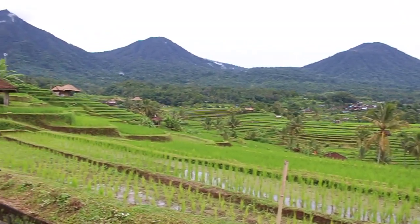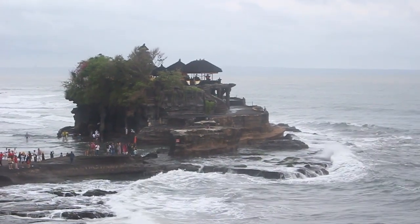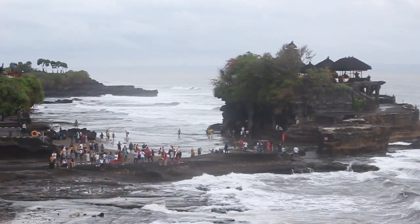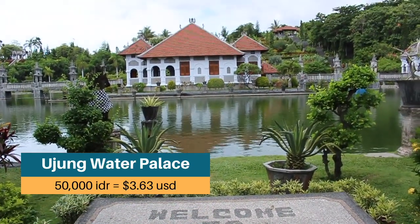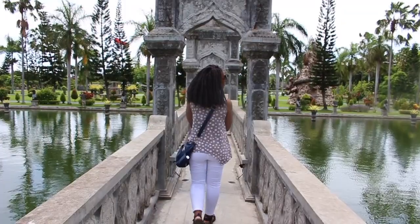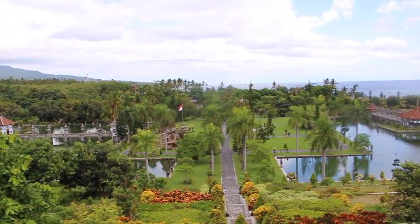You don't want to miss this one. Tanah Lot has two beautiful seaside temples. You can stand in awe as you watch the tide come in and crash against the rocks of these temples. You have Ujung Water Palace, which was used by the royal family back in the 1920s. Be sure to climb to the top for a great view of the palace and the ocean.